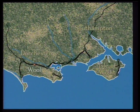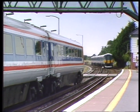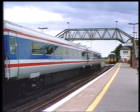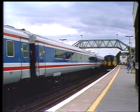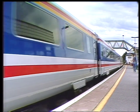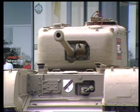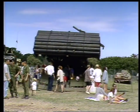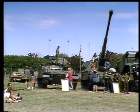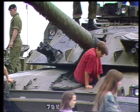The line turns east and follows the River Frome into Wool. Wool Station serves Bovington Camp, Britain's principal armoured training ground. Bovington also houses the Tank Museum, where almost 300 armoured vehicles are permanently on display. Throughout the year, there are special events which culminate in Battle Day. Modern armour vies for attention with veterans from the First and Second World Wars. Many of these vehicles have been restored to full working order.